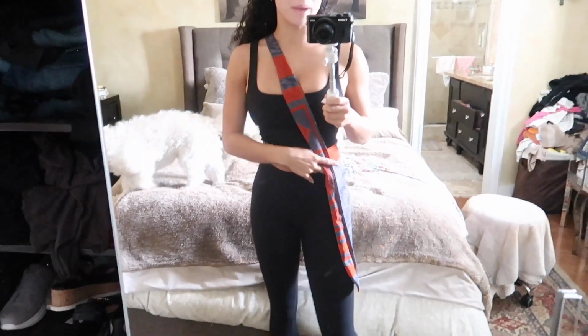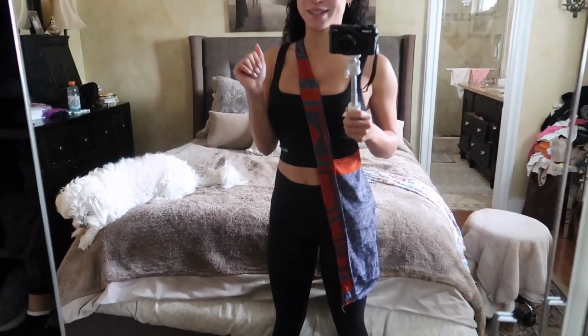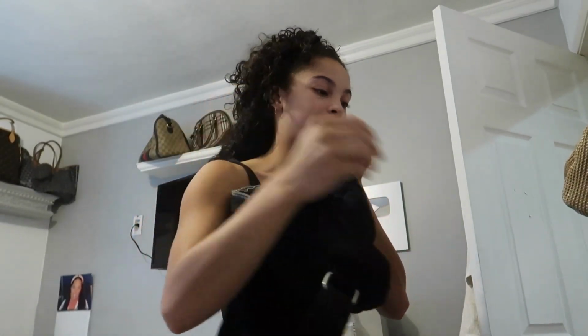I'm trying to figure out a bag. I really like this bag just because it's loose, but I feel like it's not really giving for the outfit. I know it's not a big deal, but it is, so I think I'm just gonna wear a backpack. I have this normal black backpack. I'll be taking my water, my AirPods, and a chapstick.